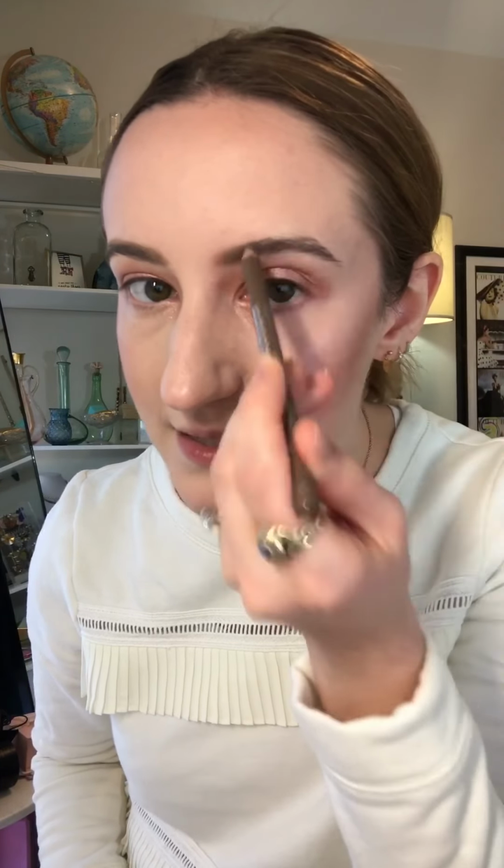It gives a bit of warmth because I find my brows can pull really dark brown, which is weird because my hair is naturally a little bit blonder. So I just love how this applies. It's actually quite creamy, so it's not raking across my eyebrows.